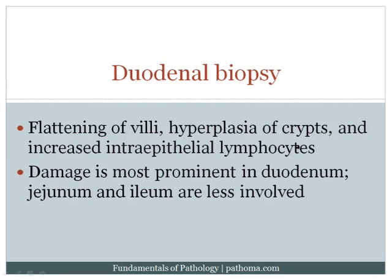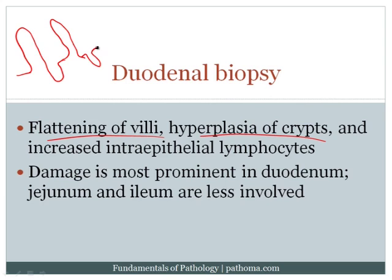Now the way by which we make the diagnosis is also to do a duodenal biopsy. The biopsy will show flattening of the villi and hyperplasia of the crypts. Let's go back and remind ourselves that this is the small bowel surface. You've got these villi that go up, and you've got these tiny crypts that come down. So villi that go up, and then tiny crypts that come down.